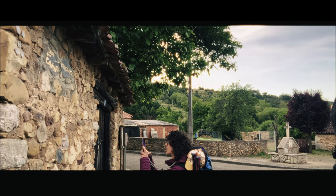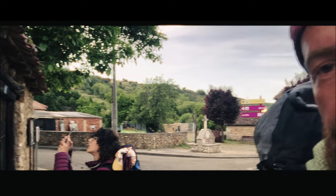You take the picture out of it. You keep going. This is the journey of the pictures, morning pictures. But anyway, it's good news we woke up in the morning, but the bad news is that the coffee machine in our albergue isn't working.